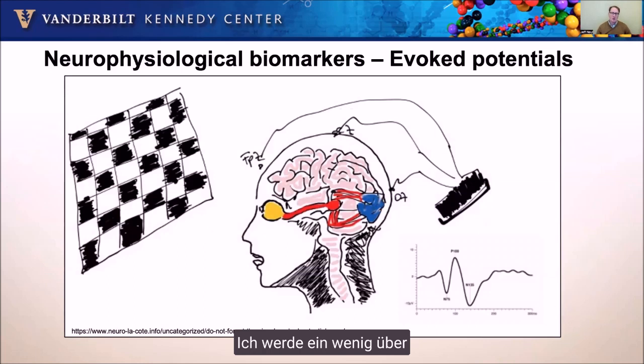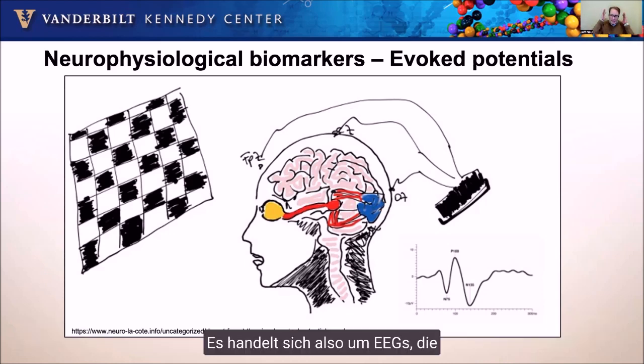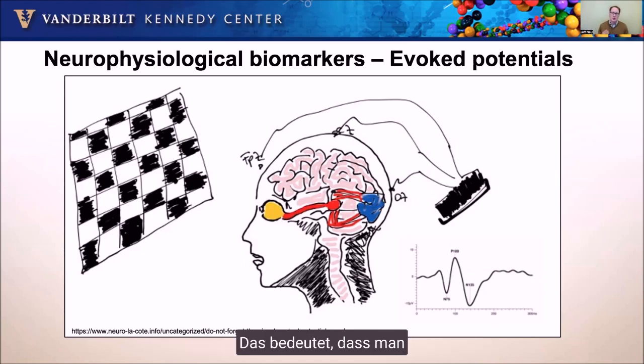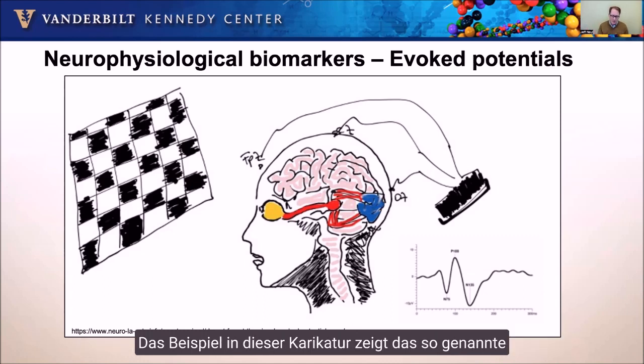And I'm going to talk a little bit about one of the avenues that we did in the natural history study, which was using neurophysiological features. So these are EEGs. These are non-invasive, and they're fairly well tolerated. And I'm specifically going to mention things about doing what's called evoked potentials. And what this means is you provide some sort of stimulus and you record brainwave activities in response to this stimulus.